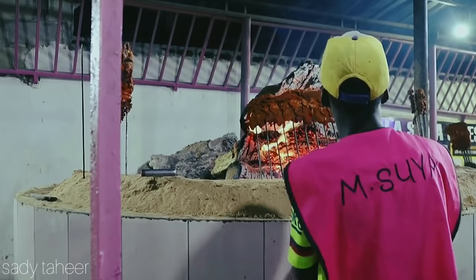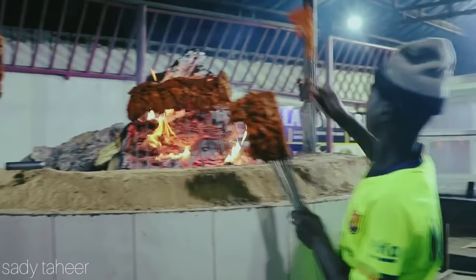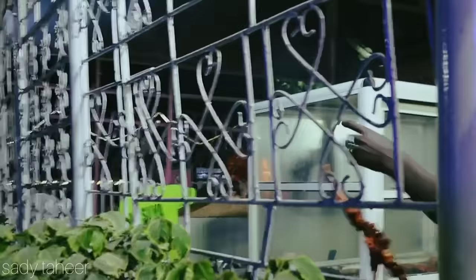I actually contested coming to the Suya place because I'm very, very tired. I just wanted to see myself at home, showered and sleeping. But alhamdulillah, we came because the Suya was actually very, very good. I've never had it before, clearly, but it turned out to be amazing and everybody loved it too.